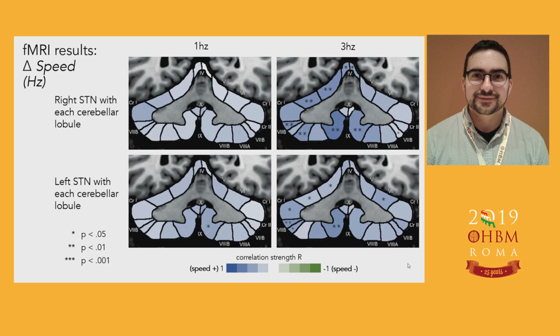So for example, at 3 Hertz, which is shown on the right, we can see that cerebellar lobules, particularly on the left side, the strength of connectivity between those cerebellar lobules and the STN during our motor imagery with neurofeedback was correlated with increases in tapping speed from the beginning to the end of the task. So that's suggestive that cerebellar basal ganglia connectivity can be linked to either motor learning or change in motor performance from the beginning to end of this task.